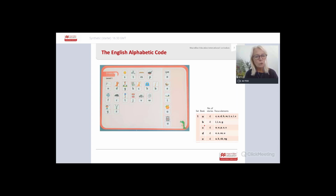Why do we introduce the letters in that order as opposed to alphabetical order? Can anyone help me out here? People are adding things very helpfully. Thank you, Myra and Phyllis. Hello, Sophia. Any idea why we prefer not to teach it in alphabetical order?